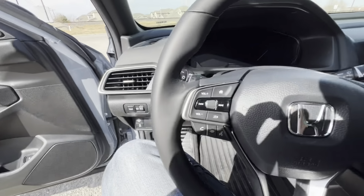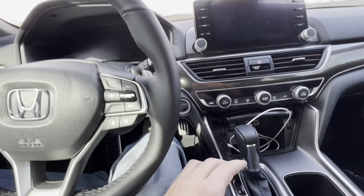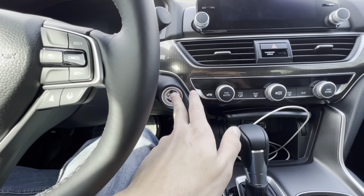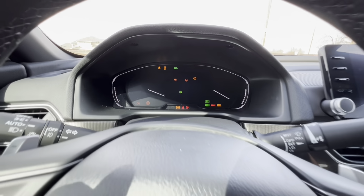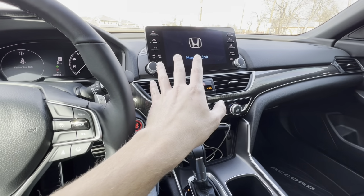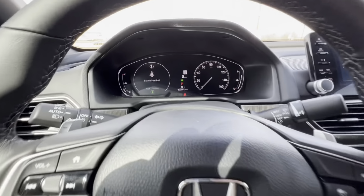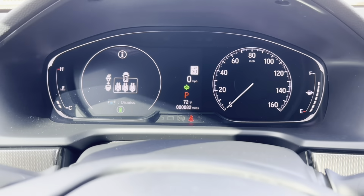Now we're gonna get on the inside. Now that we're on the inside, let's go ahead and start it up. Just put your foot on the brake, press the button, and there we are. You get the nice Honda chime. Turn off the climate control so you don't hear the blower motor. Yeah, this thing's high mileage already. It's got 82 miles on it. No, I'm just kidding.